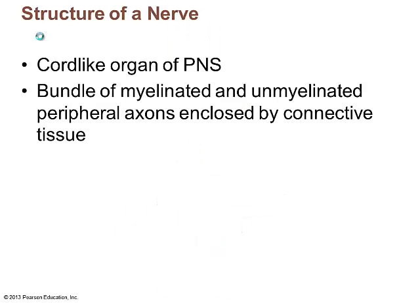Okay? Do we need to know that first? No. Just understand what referred pain is.